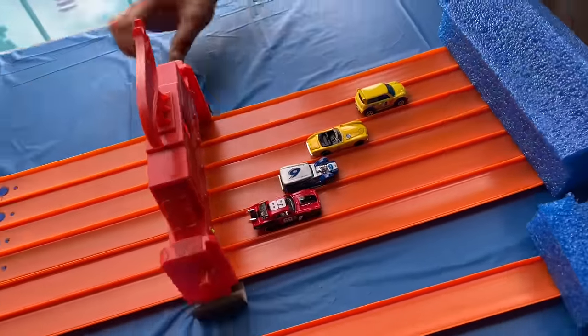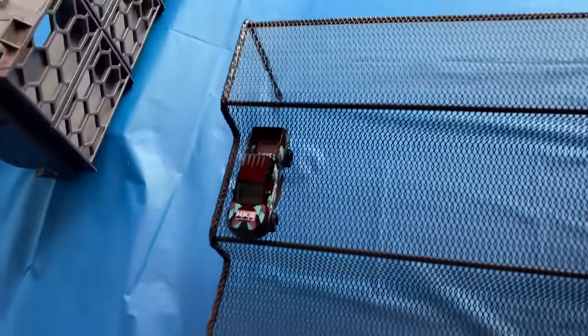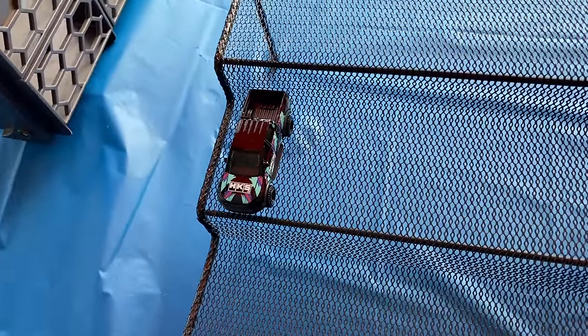First winner. We'll line up all the losing cars over here. Ranger Raptor is the first winner. Line them up right there. Next six. What'll it be?